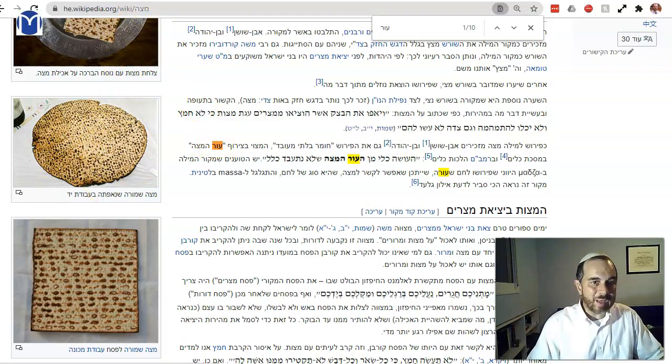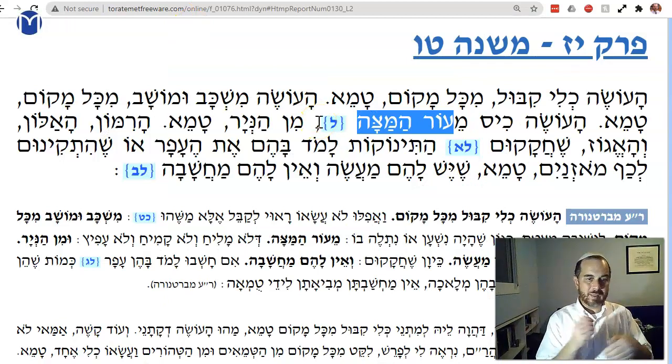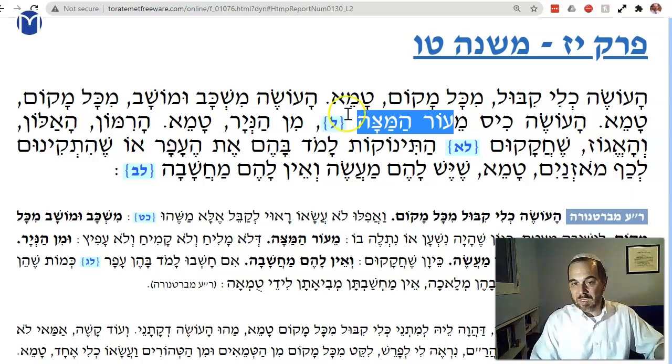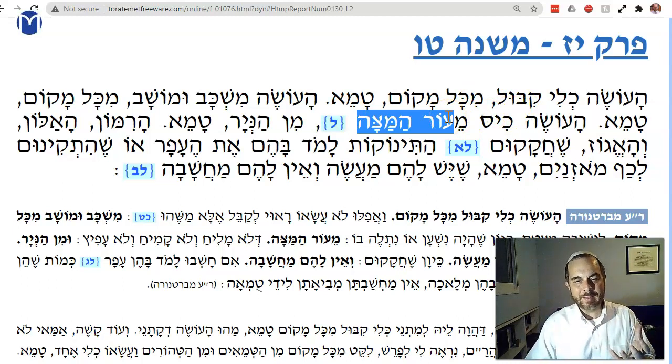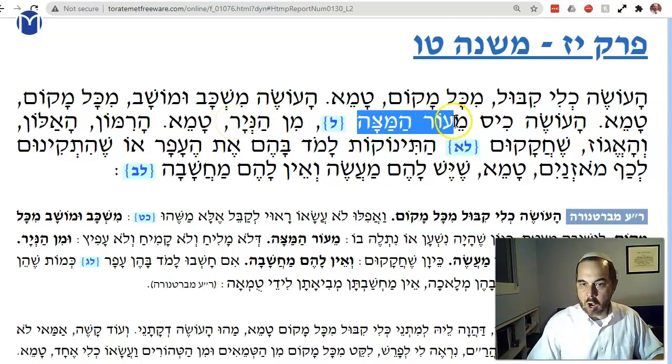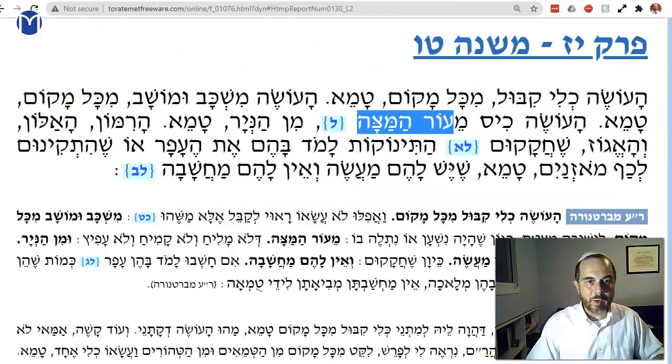Now, I think their matzah was not our matzah. Their matzah was bread, like pita, like Esh Tanur. So they used the matzah and made something? I really don't know. It must refer to something they knew about. Maybe when you made the dough, it had a skin on top that was usable. No idea. If you know, by the way, send me an email or WhatsApp me. And we'll dedicate our learning to the memory of my father, Rav Simcha ben Yitzchak Kalman, while we're at it.